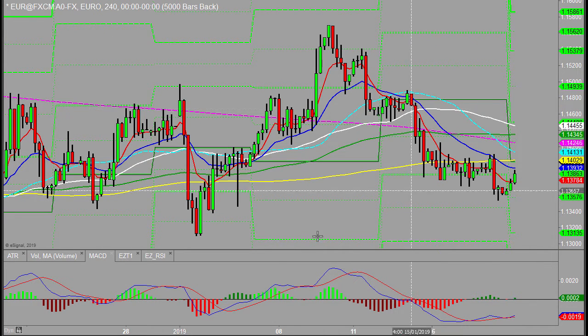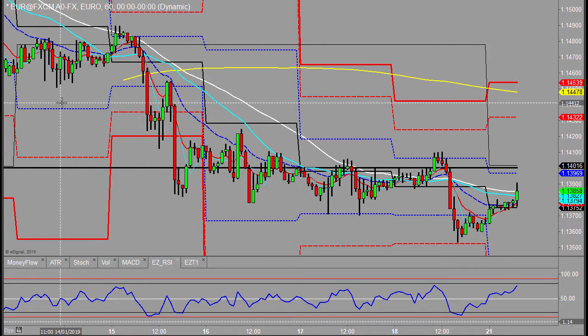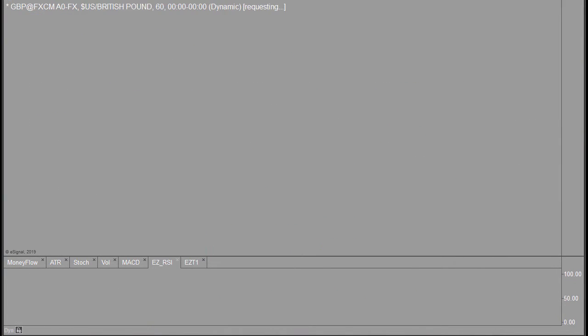In the way the market's moving at the moment, it's still pushing pretty much broadly to the downside on the euro at the moment. So that's what I'm looking at there, pound wise.